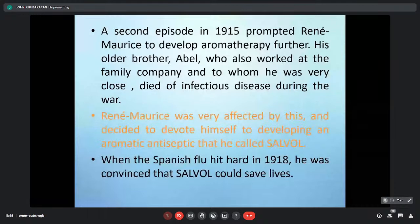In 1915, he had a second episode. His brother got an infectious disease during the war, and then he died. So for saving his brother, he developed an antiseptic from aromatic essential oils called Salvol. And this Salvol was a boon to the people, to the Spanish people who were hit by Spanish flu in 1918. Next slide, please.